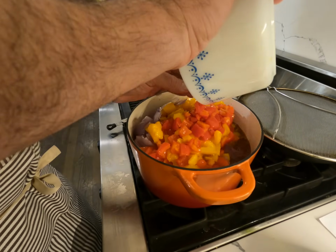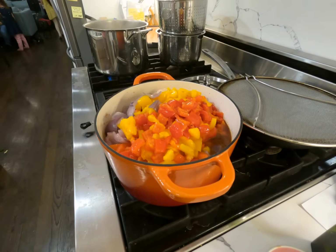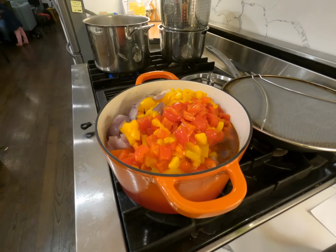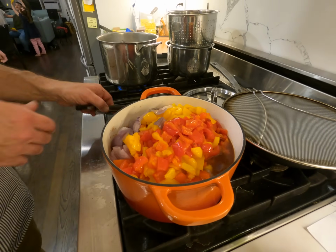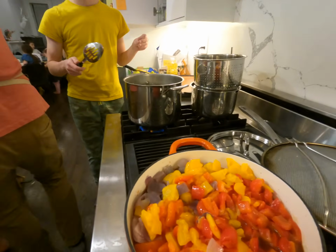So here's some onions and bell peppers that have actually already been boiled to get some of the stems off and so forth, and some of the outside of the pepper too. So here it is. It's so beautiful.